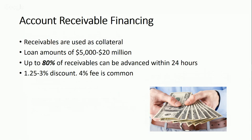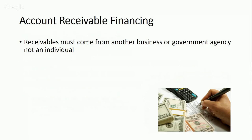And it's usually a 1.25% to 3% discount, which is what they call the actual fee. And they usually pay a 4% fee in the beginning when they first start AR financing. They don't have any credit score requirements, so credit doesn't matter on the personal side. Receivables have to come from another business or government agency. So if you mow people's lawns, residential lawns, you couldn't do this. If you mow lawns for big businesses, well, then you could actually qualify for AR financing, to give you an example.